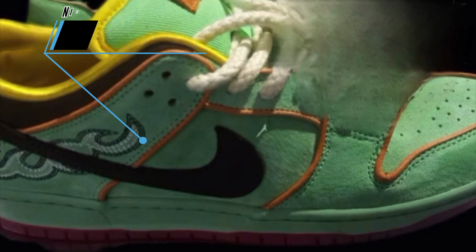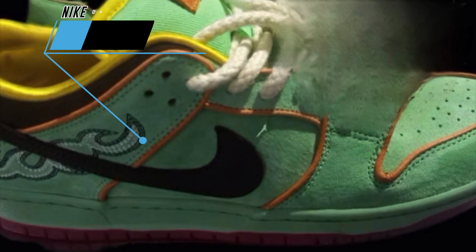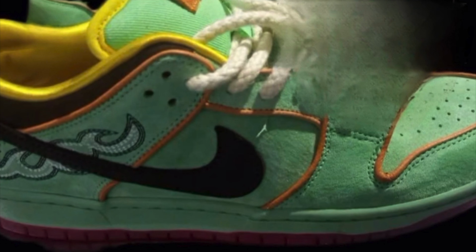Images recently leaked of the Nike SB Dunk Low Black History Month. So Nike Skateboarding is going to revive the Black History Month releases. The last time we saw a release take place was in 2015. So 10 years later, the series is coming back, and this will be the first pair. This pair comes dressed in a tourmaline, baroque brown, and monarch colorway.